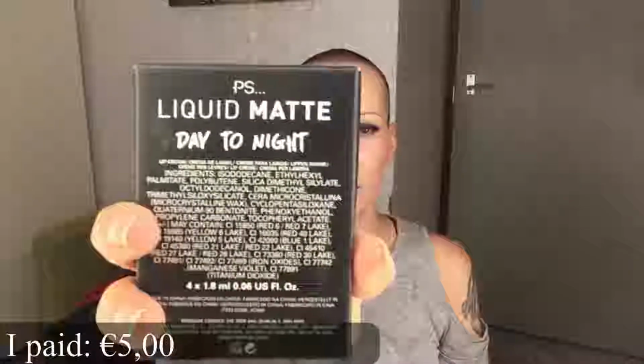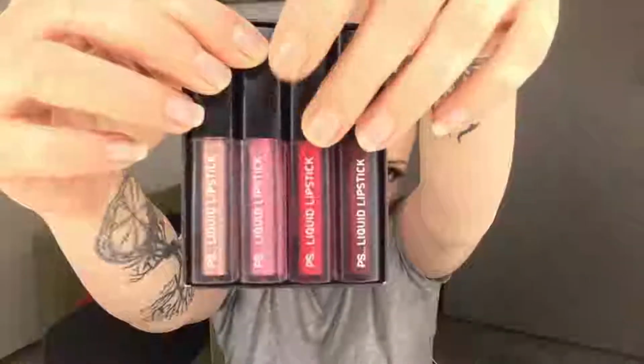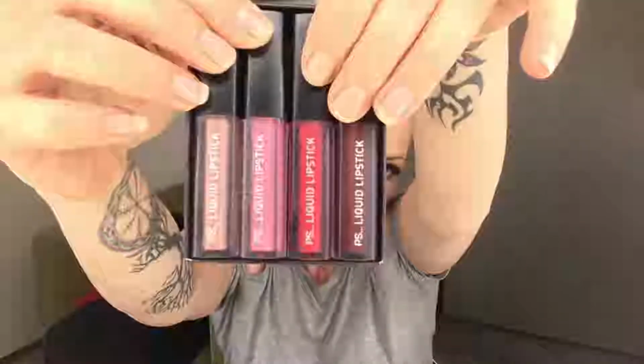I also got these, and I took them out of the packaging to show you guys. But this is what it says. So it's the day to night line. They have two. I have mine in the... Does it say color? Any color? No. Well, anyway, they had two, and I picked this one, and I picked this one because of these two. So that is the reason that I picked this one up.